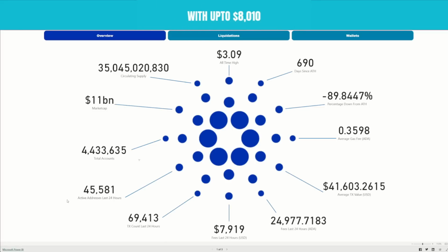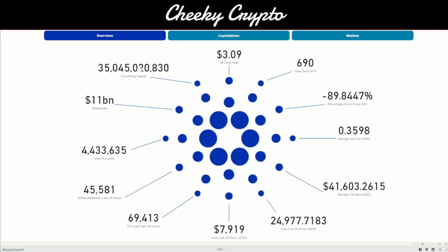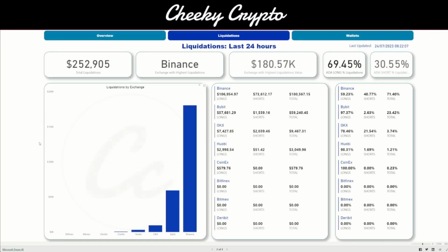The active addresses in the last 24 hours were 45,000 out of the total 4.4 million addresses. Market cap 11 billion, but again, market cap doesn't really mean anything. It's essentially the current price multiplied by the circulating supply of 35 billion. Moving over into the liquidations tabs, this just shows you how much was liquidated in leverage positions for Cardano's ADA.